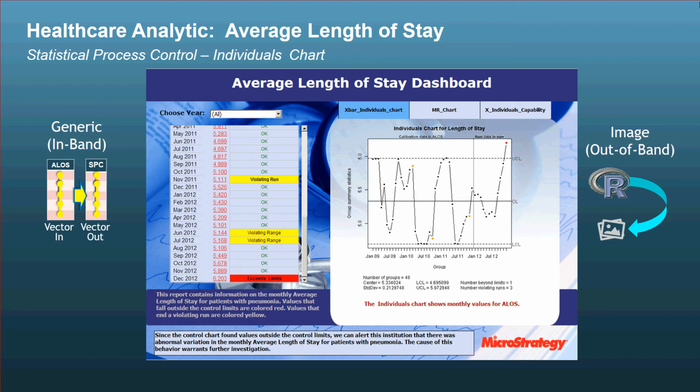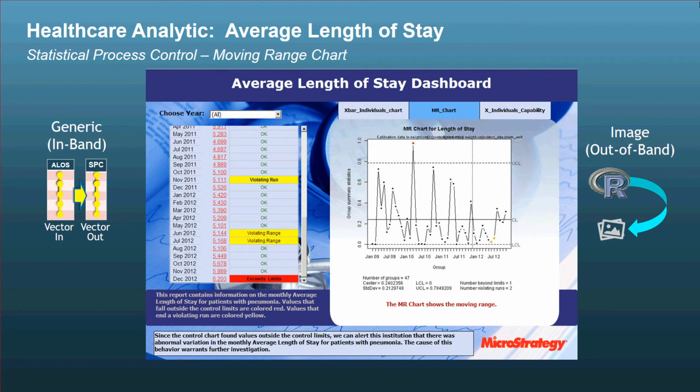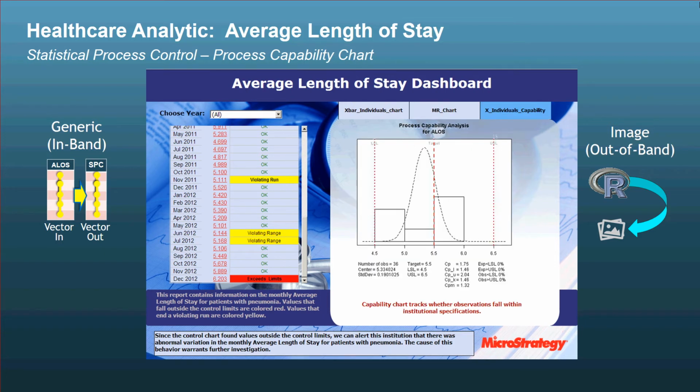But as an R analytic, we can use out-of-band analytics to deliver the control charts that are easily generated as part of the SPC package from R, avoiding the challenges of having to build a picture-perfect document that accomplishes all three of the SPC charts that we see here: the individuals chart, the moving range chart, and the process capability chart with its key statistics like CP and CPK.